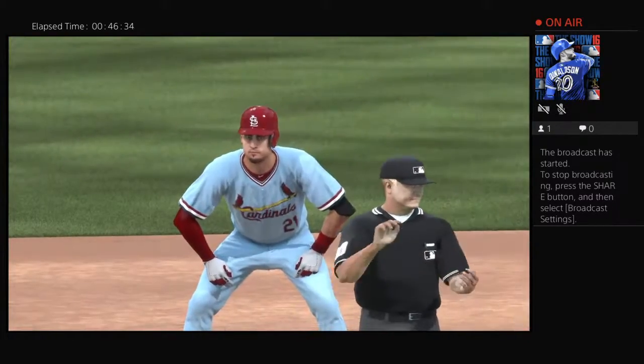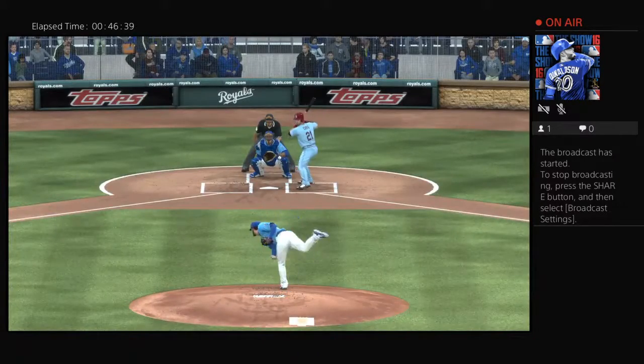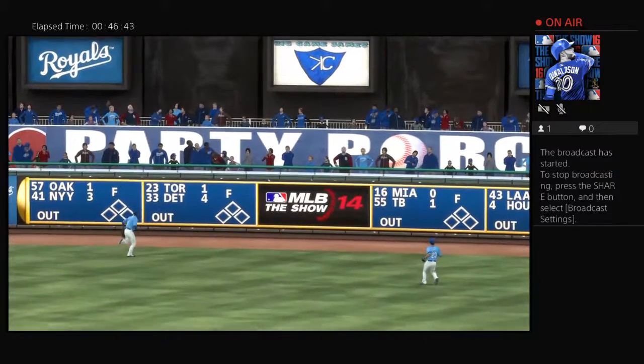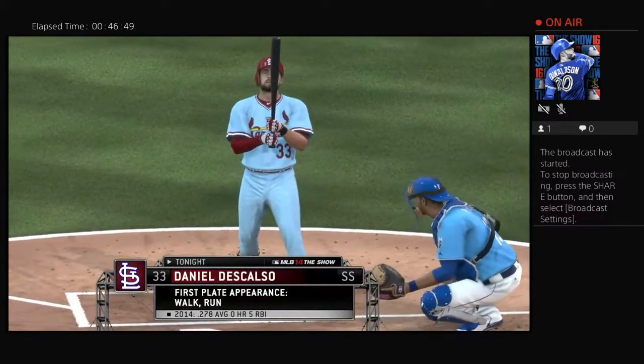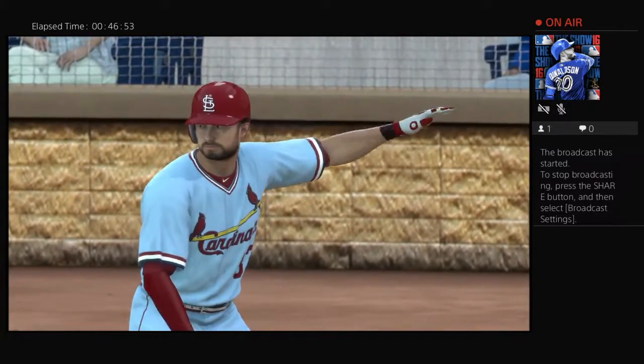Well, he gives this ball a pretty good ride. No shot to get this one as it's going to wind up hitting on the track and one hop into the wall out there. He's going to wind up pulling into second with an RBI double. Daniel Descalso will stride in. He walked and came around to score his first time.